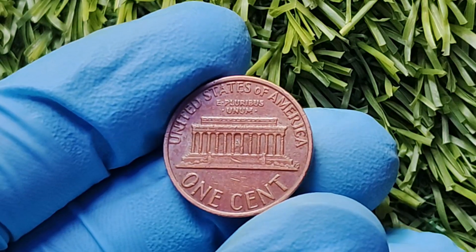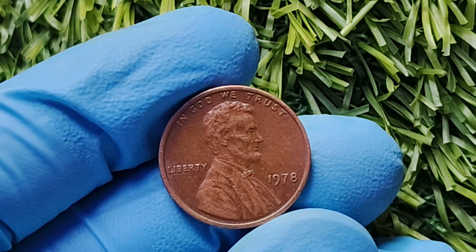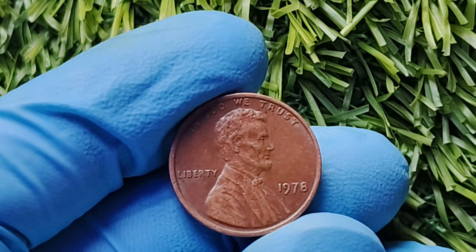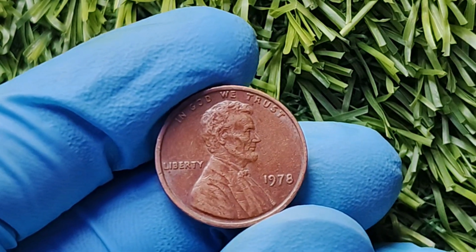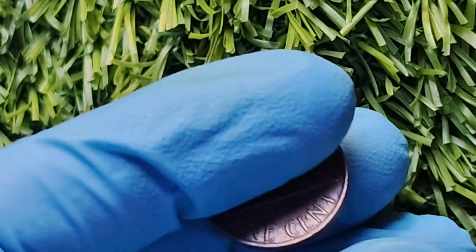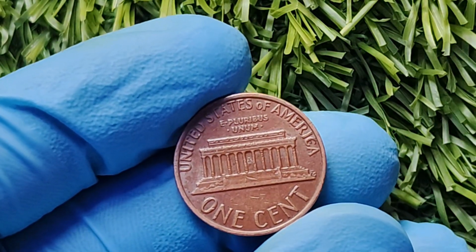Some pennies were stamped way off center, leaving part of the design missing. It's kind of like when you try to take a selfie and only half your face makes it in the shot. These are rare and can fetch thousands. These pennies have weird raised lines or blobs where the minting die started breaking down. If it looks like Lincoln has a scar or there's an extra lump of metal, congratulations, you might have a valuable error coin. Simple, it all comes down to rarity and demand.